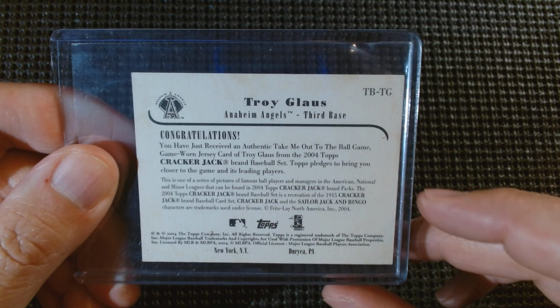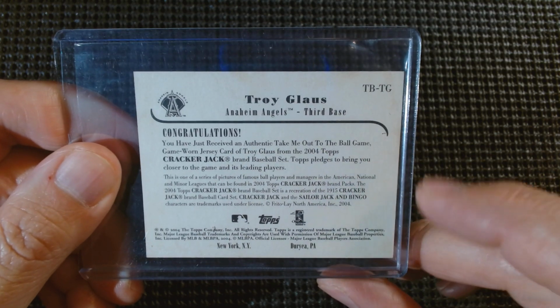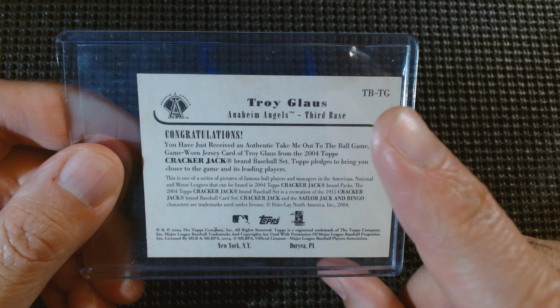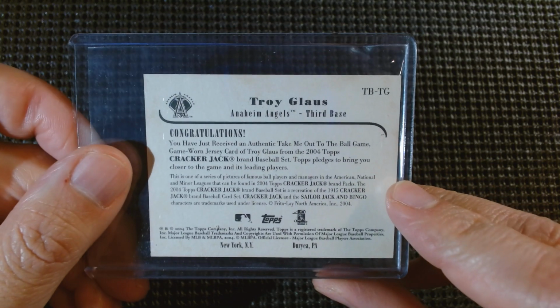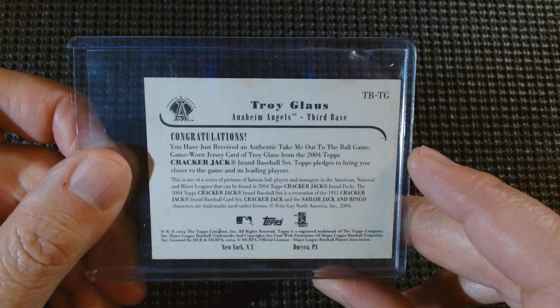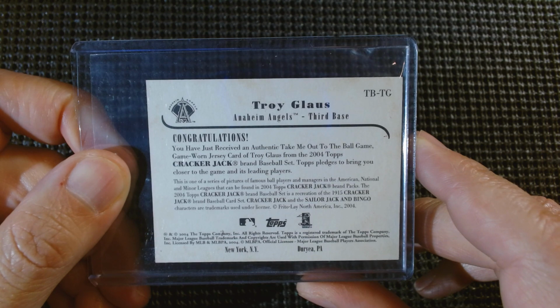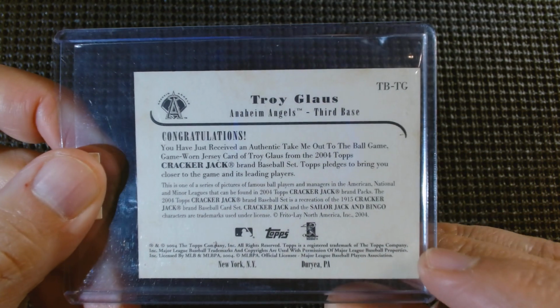Now this is a Topps set. You know, an actual hobby box and all that you can buy from Topps. And they did advertise some of the cards that came with Cracker Jack, which I can't wait to do that video for you guys. But this is an actual hobby set and a traditional set of cards, like Allen and Ginter or Gypsy Queen or Flagship or Archives, those kind of things. So I'm guessing they did this for a couple years. So you can read about that if you like to pause.